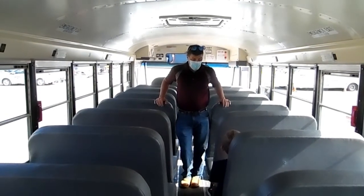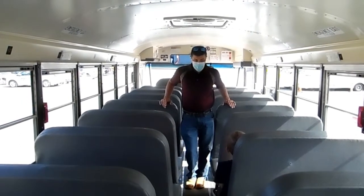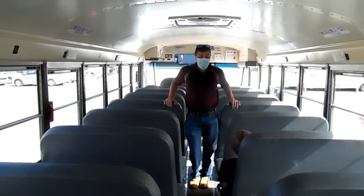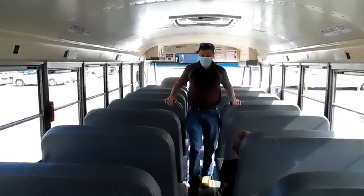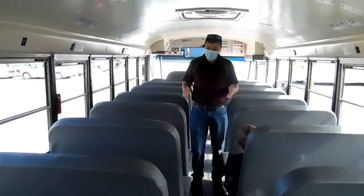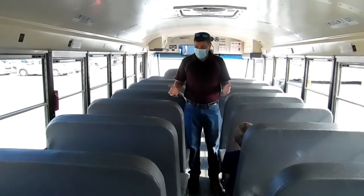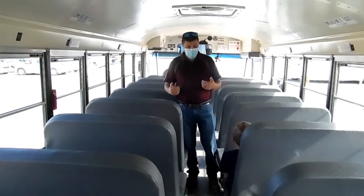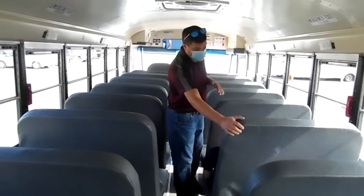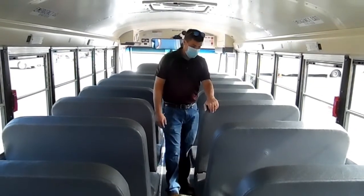Alright guys, so we are on the bus, but what are we missing in our seats on the bus that we have in our cars? Seatbelts! Seatbelts, that's right. They don't put seatbelts on school buses because our school buses are made a little bit different. Our seatbelts aren't in here because we have what's called a safety box. That's what I call it, our safety box. And our safety box is the seat behind us and the seat in front of us.